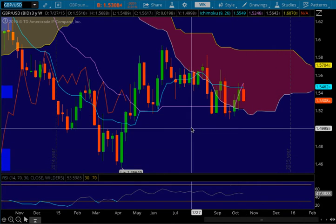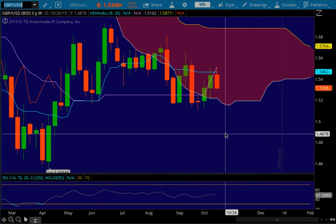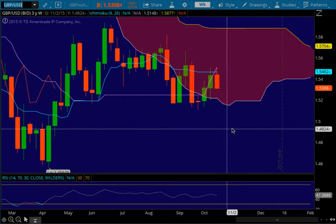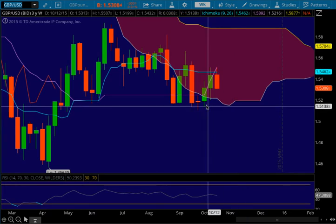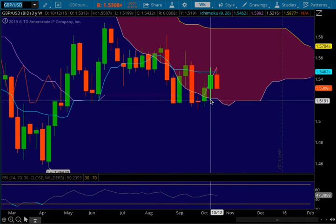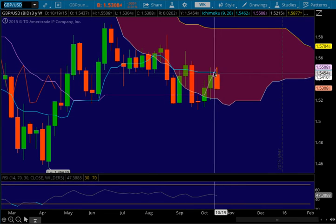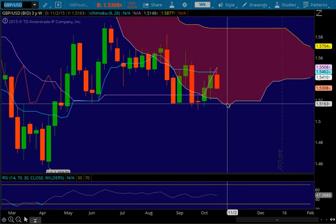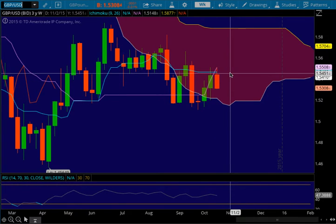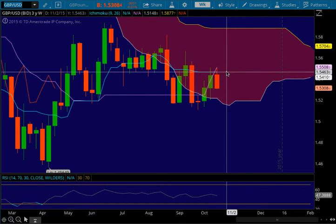I'm going to zoom in a little bit more. You'll see that we have a bear cross happening right now in Ichimoku. You're going to be learning a lot of Ichimoku if you don't know anything about it right now. A bear cross is when the Kijun-sen, which is the pink line, crosses over the Tenkan-sen. And that's what happened last week after this selling occurred, after price could not get over the Tenkan-sen. Tenkan-sen is currently at 15462, and it is acting as resistance at the moment.